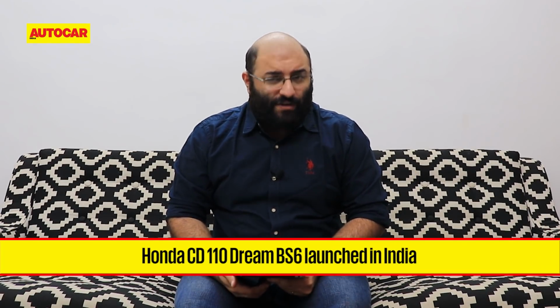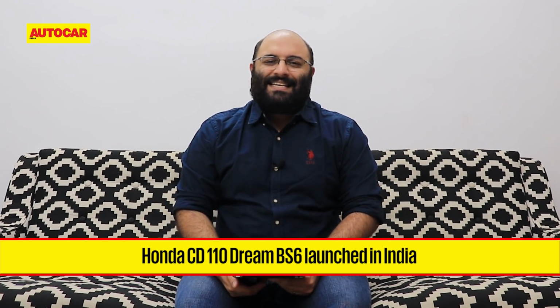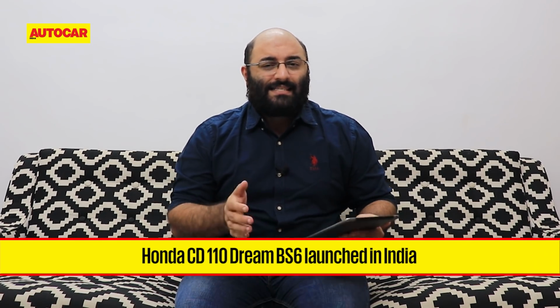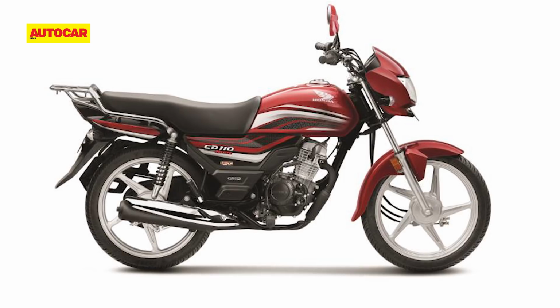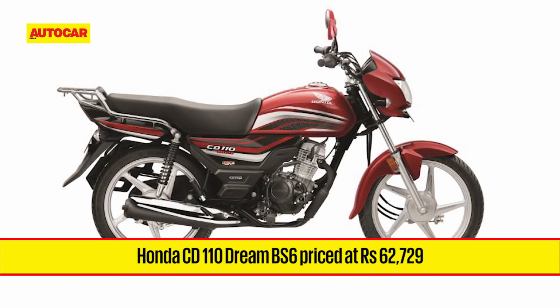Let's move on to two-wheeler launches now, and first up it's Honda's most affordable two-wheeler in India. It's the CD110 Dream in its BS6 guise. Honda has launched its most affordable model, the CD110 Dream in BS6 spec.